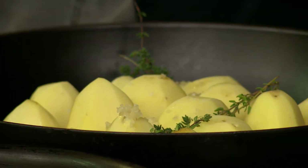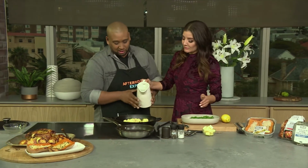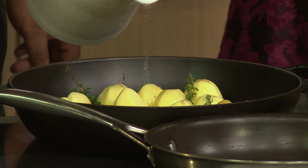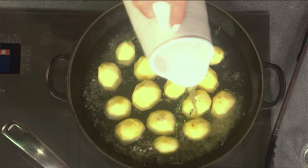Okay, so can I get some water? You may. And you're going to let them swim in the water. So put it in. You can go for it. Cold water is very important. Not warm water. More. Lots. You can almost let just the tip of the head stick out. Keep on going. Are you getting this at home? Because I've never seen anything like this before in the kitchen.